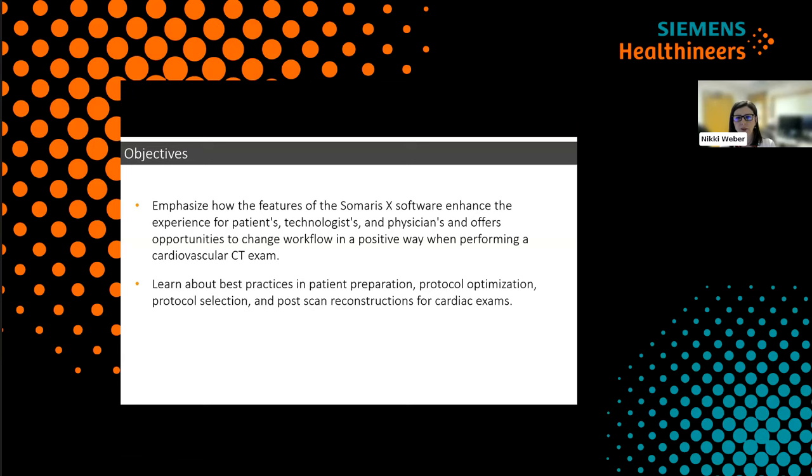One thing we want to do is emphasize how the features of the Siemens 10 software enhance the experience for patients, technologists, and physicians. It also offers opportunities to change workflows in a positive way when performing cardiovascular CT exams. We will also learn about best practices in patient preparation, protocol optimization, protocol selection, and post-scan reconstructions.